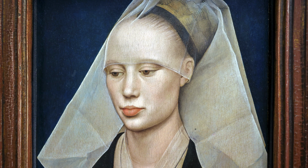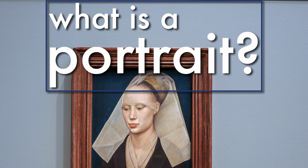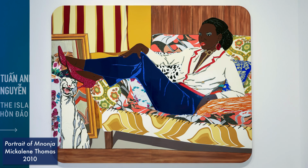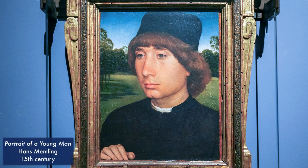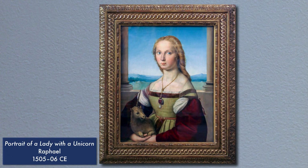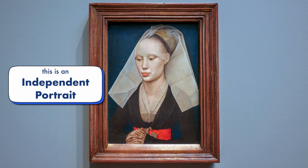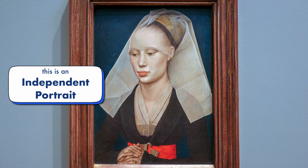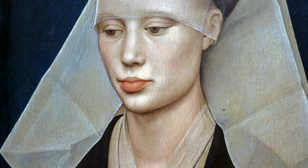A painting like this one, depicting a person presumably from life, is called a portrait. So what is a portrait? A portrait is a depiction of a real person, someone who the artist may have known and observed directly. Independent portraits like this one, where the whole work of art is dedicated to replicating the features of a single person, became popular in European art of the 15th century.